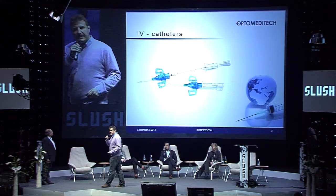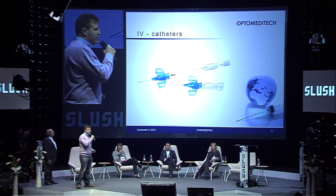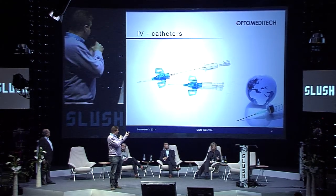Optomeditech is a medical device company based here in Finland, and we're developing technology for IV catheters and blood collection needles. The initial market that we are going after is the IV catheter market, which is about a $2 billion market a year with about 1 billion placed catheters every year. An IV catheter is a small plastic tube that gets inserted into a vein for administration of medication and liquids.